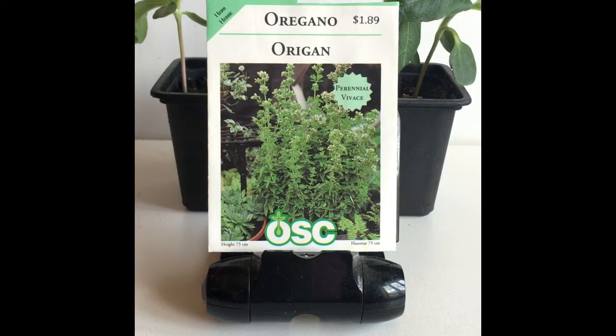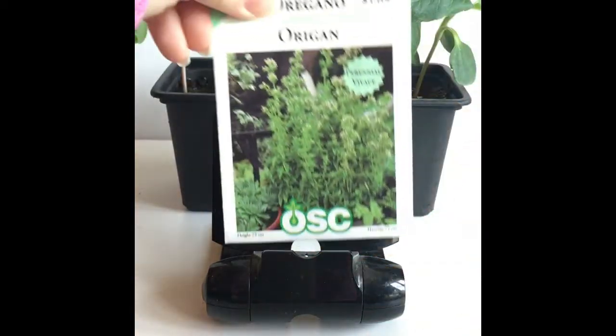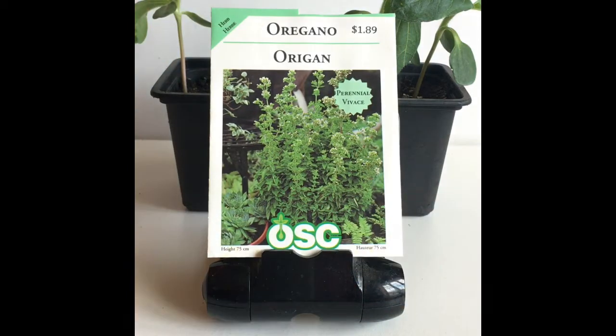Oregano, I saved a ton of oregano seeds, and I think, no, I'm all out. This is empty. Normally I mark that empty. Anyways, oregano, amazing. Gotta use it for Italian dishes and everything else.